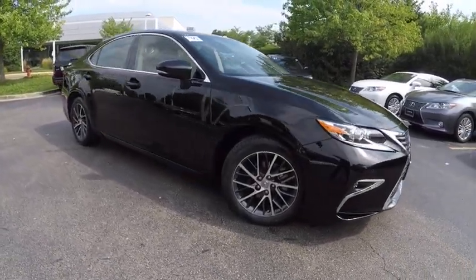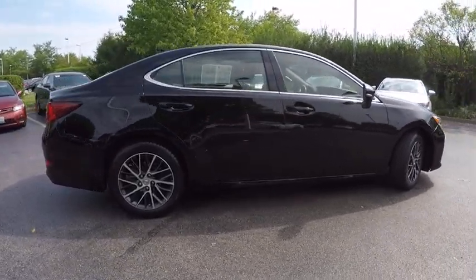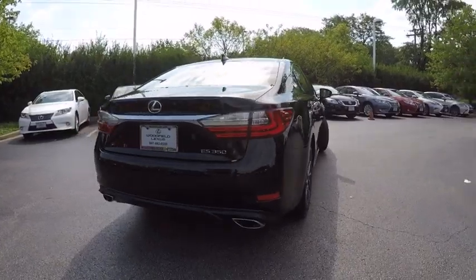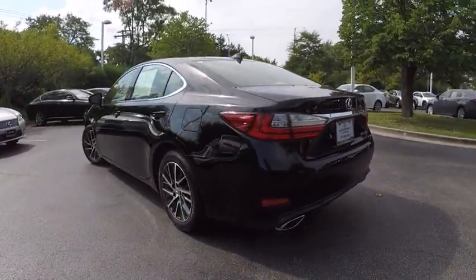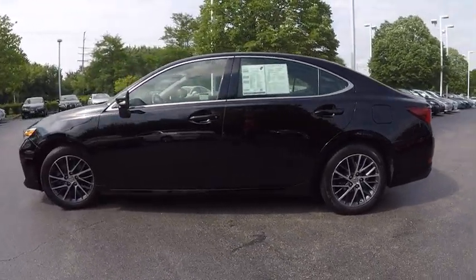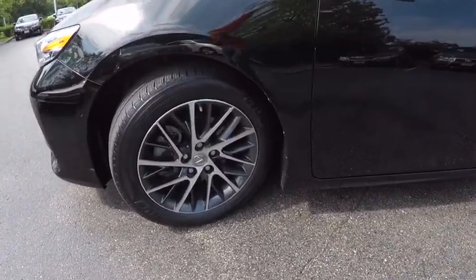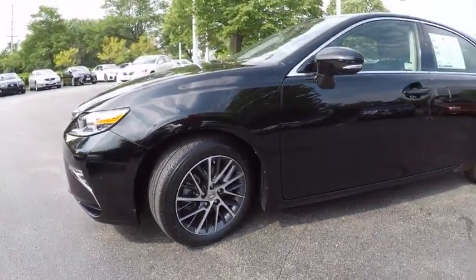2016 ES350. The Lexus ES350 is a sophisticated combination of distinctive styling, luxury, and smooth performance. A 3.5-liter V6 engine propels the ES from 0 to 60 miles per hour in 6.8 seconds, and the countless standard interior features transport you to a new level of luxury and convenience, and it is priced below $40,000. This vehicle has less than 25,000 miles.